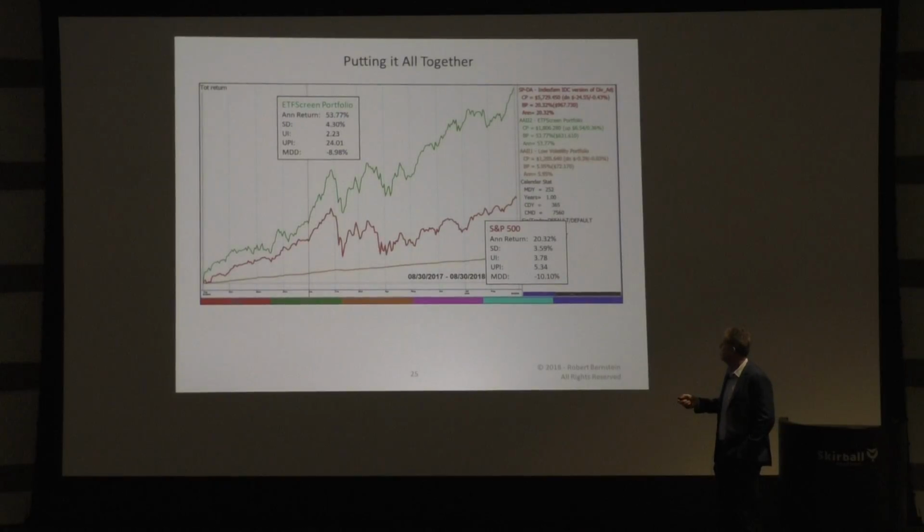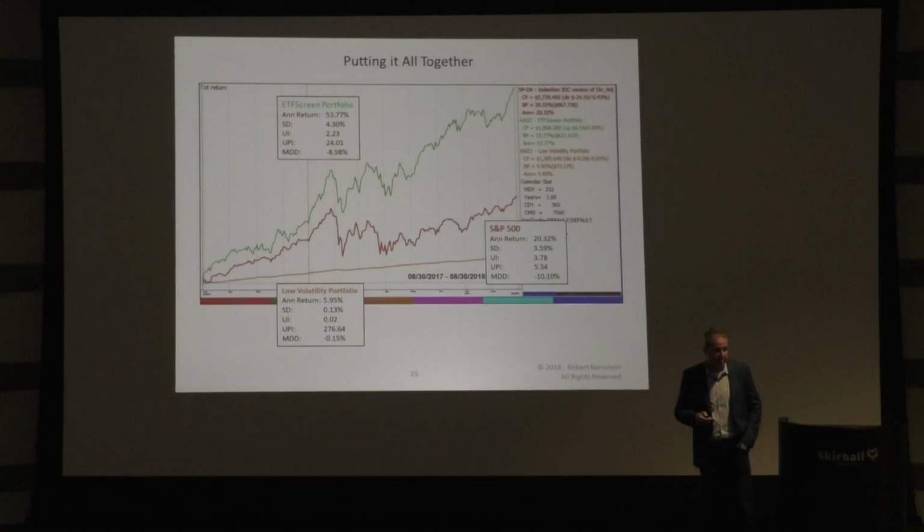Okay, so let's compare the two funds, the two portfolios we put together. This is our low volatility portfolio that we looked at earlier, that we created based on the Ulcer Performance Index. This is the portfolio we created based on the relative strength rankings. And here's that S&P 500. So again, this was about 6% compared to 20 and 53, a little less. The volatility metrics were exceptional on this portfolio.